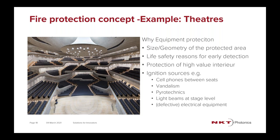As Stefan already said, life safety reasons for early fire detection are the highest goal for fire protection systems. Here in this building, you can imagine that there are a lot of elderly people sitting there listening to the music. These people are non-residents, which means they do not know where the emergency exit is, for example. If there is smoke, in the event of a fire, these people can panic, and this can cause a delay of the evacuation and maybe also a possibility of panic.